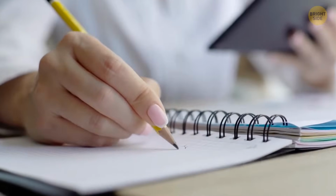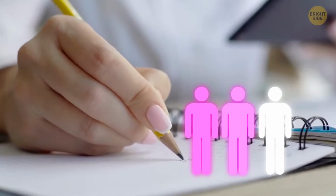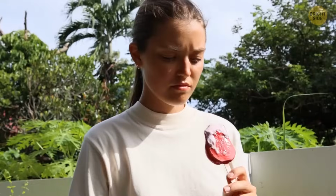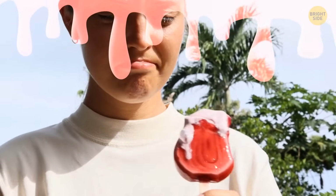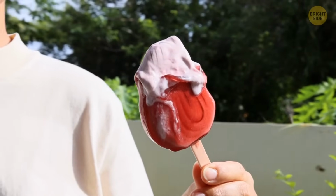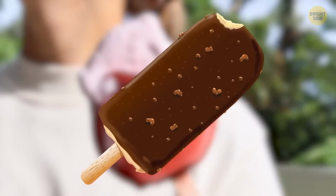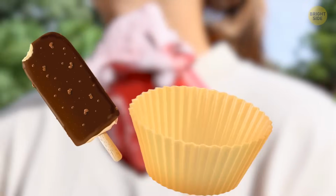Now, according to research, 2 out of every 3 Americans name popsicles among their favorite foods to eat during the summer. Who can blame them? It's delicious. The only problem? How quickly it melts. But I've got something that's going to help out all of us popsicle lovers. All you need is a popsicle of your choice and a cupcake wrapper.